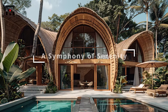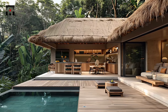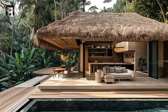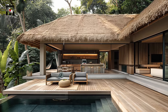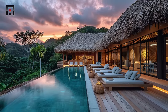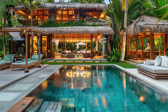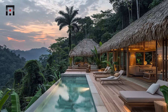A symphony of serenity. Step outside, and you'll find yourself ensconced within a private haven of tranquility. The centerpiece of these villas is undoubtedly the shimmering pool, where crystalline waters beckon weary souls to refresh and rejuvenate. Surrounding the pool are sprawling wooden decks adorned with plush lounge seating, offering the perfect vantage point to soak in the sights and sounds of nature.